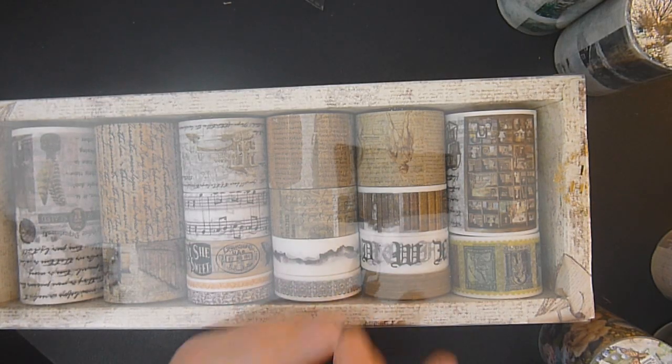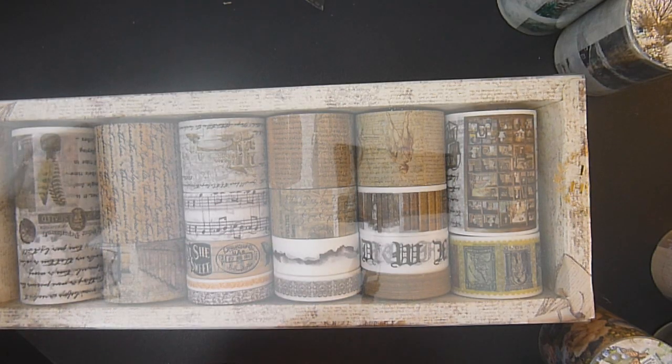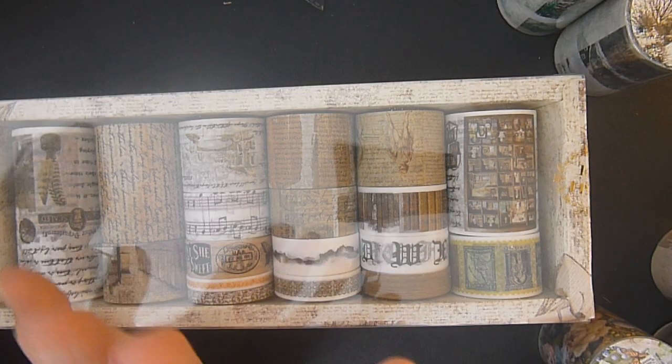But I'll be excited to be using these things in upcoming projects and bringing you guys along the way. I'm looking forward to doing some sort of overhead scrapbooking shots and junk journaling. But yeah, you'll definitely be seeing these things in action very, very soon.